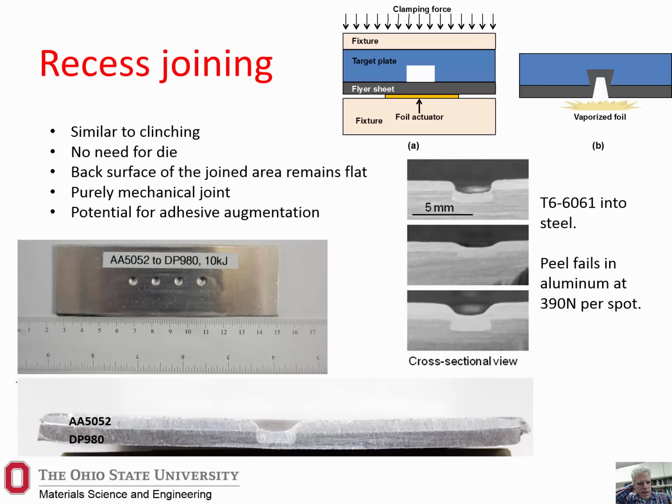So a couple of ways of making this friendly. At fairly modest energies, 10 kilojoules, which isn't a whole lot for pulse power, we can do some other things which are interesting. One is we can drill some recesses in a target plate, use something that's a flyer. It doesn't really fly, it doesn't move much, use a foil actuator to develop very high pressures, squeeze that material into those recesses. This is an example of T6, full hard 6061 aluminum, pushed into these recesses in steel. We actually see very good strengths out of this, and these things are also aesthetically gorgeous. It's a beautiful way to put things together. Gives you very high strengths, and you don't see any ugly weld spatter or uncontrolled deformation. Really cool. That's something we think is useful for commercialization.